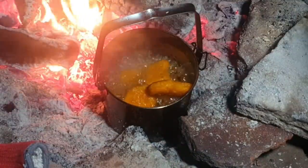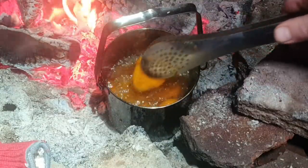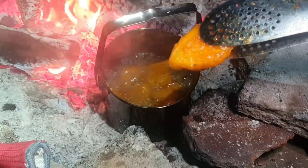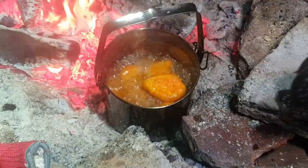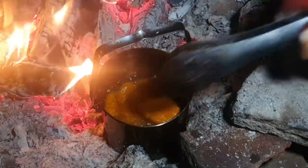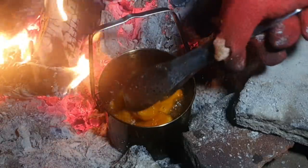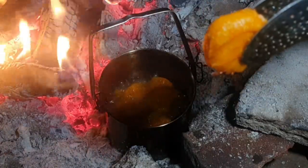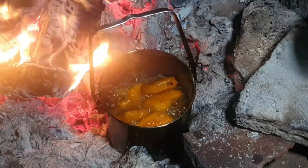Get up! Right, I'm just going to take one out. Not just yet, I don't think. I don't think they're quite ready. Couple more minutes, I think. Right, well, it'll be another couple of minutes. Let's just have a look at these now. They're done, aren't they? Golden brown. Think it's time we took these out, buddy. Golden brown.